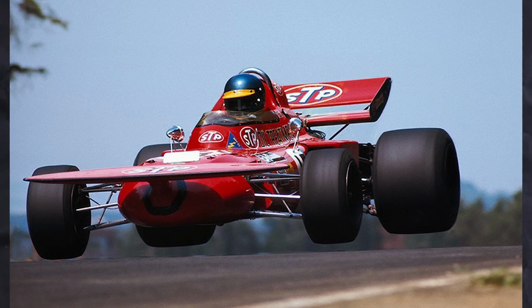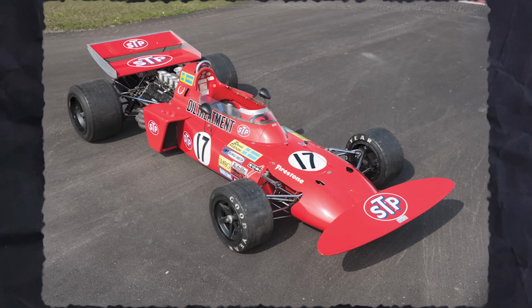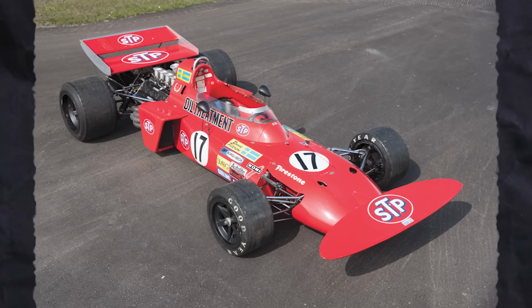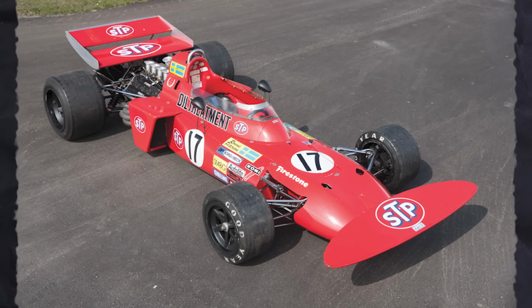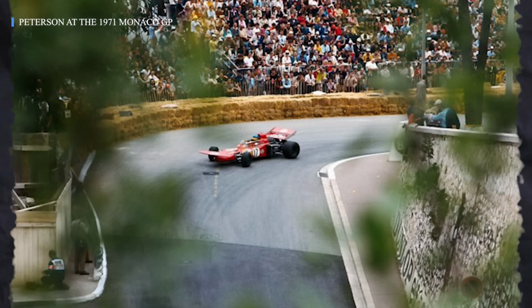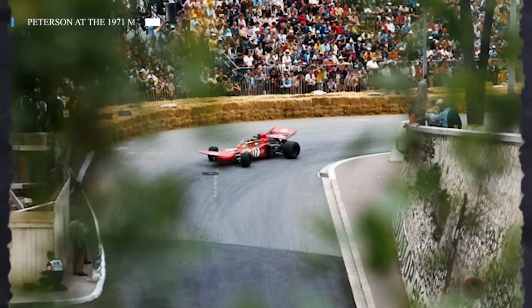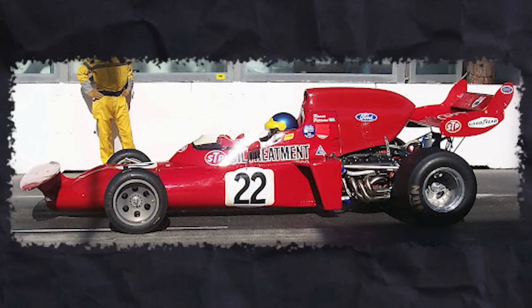It looked like something that the team could eat their dinner off of, which is exactly how it earned the nickname, the T-Tray. Surprisingly, the 711 was quite successful in 1971. Ronnie Peterson scored 5 podiums with the car that season, including a standout drive at Monaco, where he started 8th and finished 2nd. March also went on to finish 4th in the Constructors' Championship, behind Ferrari.